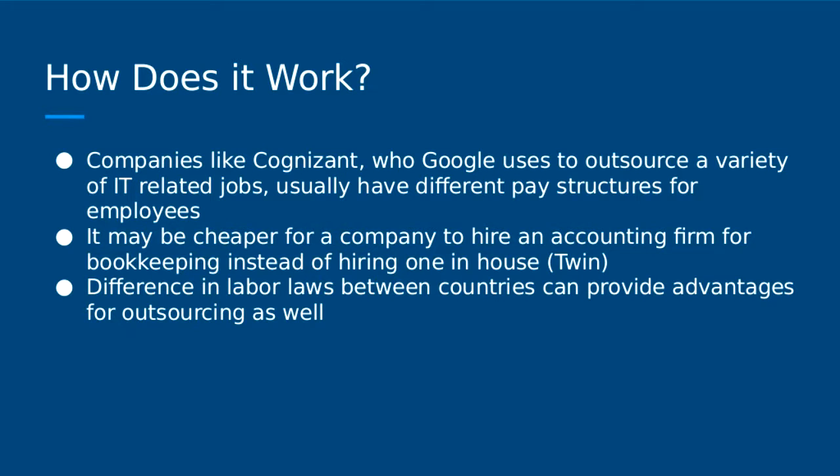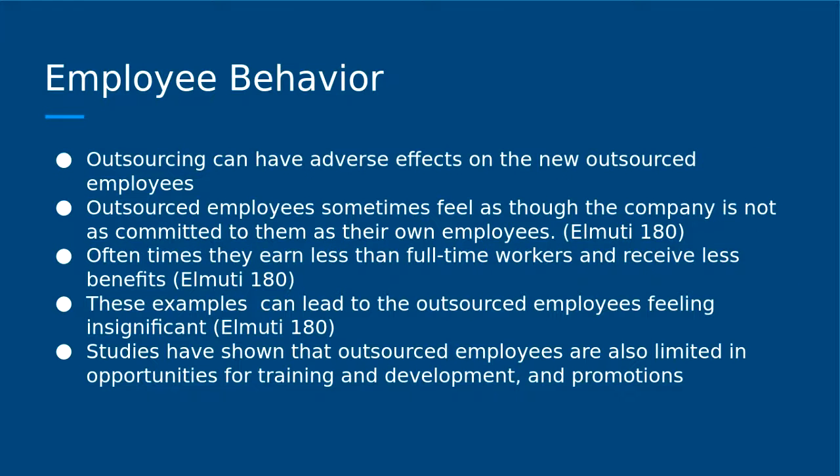But outsourcing does have an effect on the way employees behave and the culture of a workforce. Sometimes outsourced employees feel as though the company is not as committed to them, and that they make less money, they don't get as many hours, and it can ultimately lead to them feeling insignificant, because studies have shown that outsourced employees aren't given equal opportunity for training, promotions, and bettering themselves within the company.